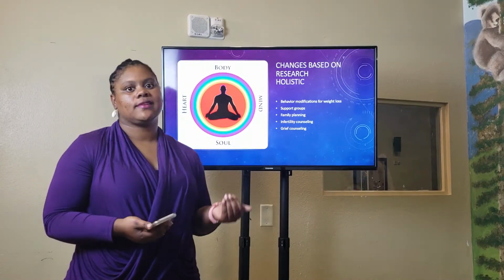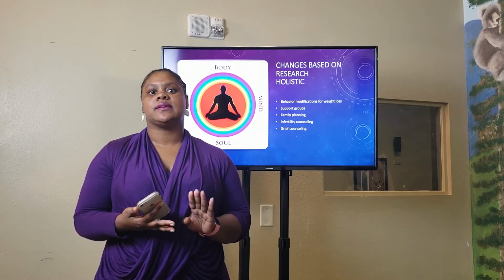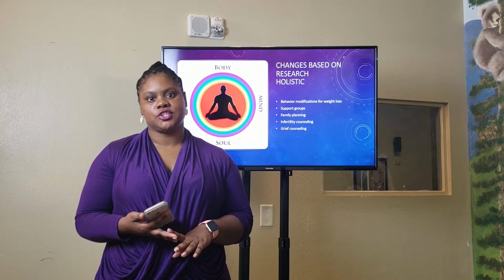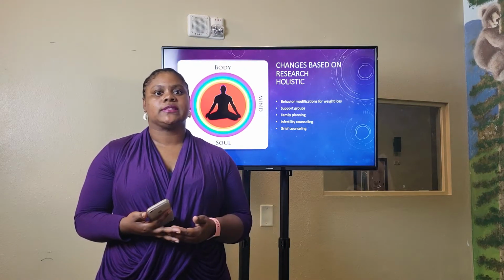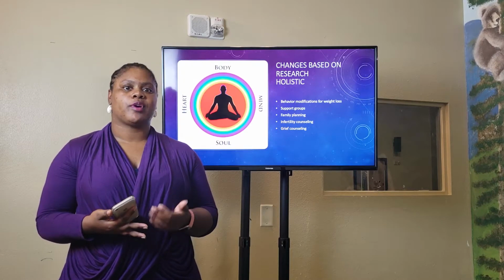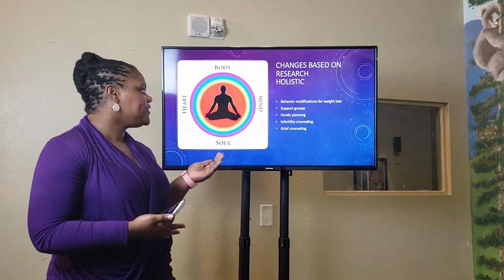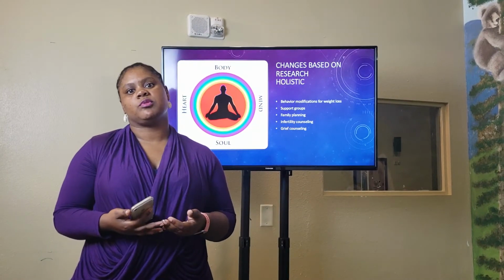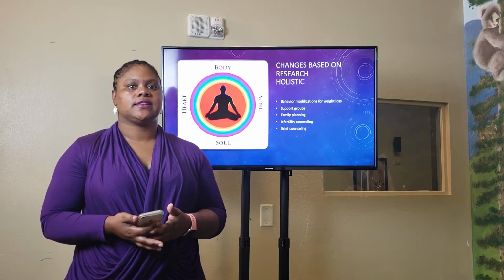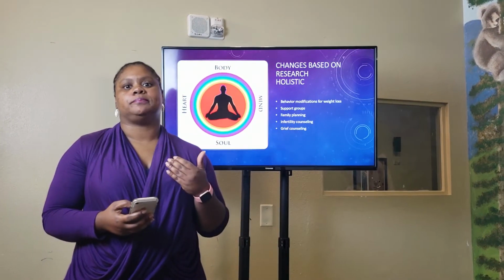Also infertility counseling, when women start having infertility issues and starting the medication, they need to be counseled on the risk and the process that they're going to be going through. Grief counseling, again, for the multiple miscarriages, the changes in the women's body, those things all need to be addressed.